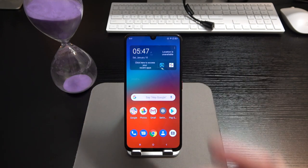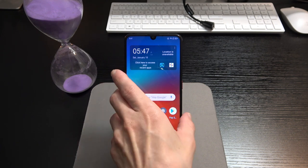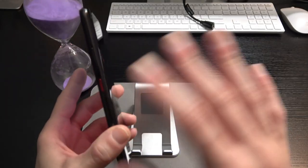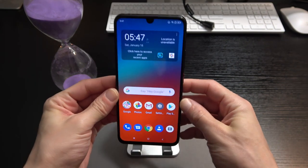Now, again, the wallpaper, I love the color scheme right there, that red and blue, red being my favorite color. Just paired with a lot of different things I like. But my favorite color combination is red and black. And so this phone just having that red and black shimmer to it, to me, this phone's a head turner, in my opinion.